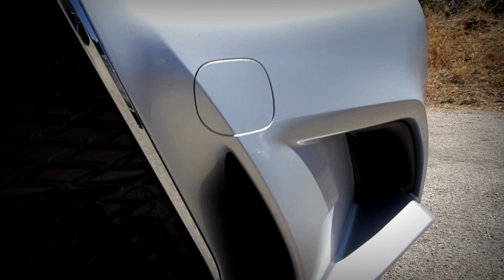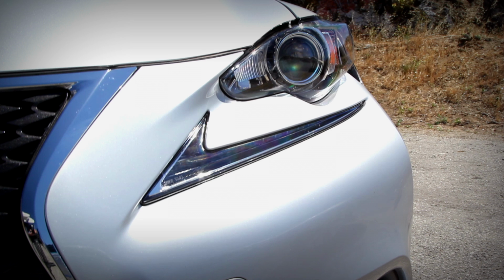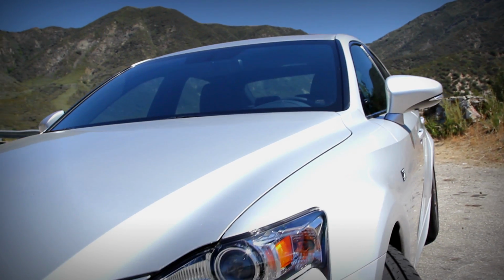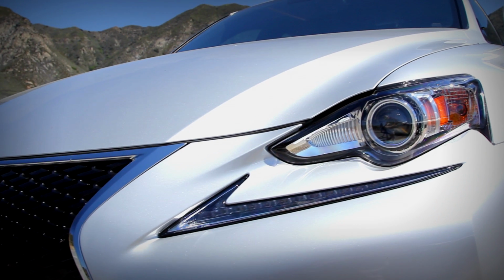Lexus has reinterpreted the gift that Audi has given the world with their signature LED lighting, but the Lexus lights are now detached from the headlight cluster, looking like a check mark or a Nike swoosh symbol, adding complexity and cost, and making repairs to this car possibly even more expensive.